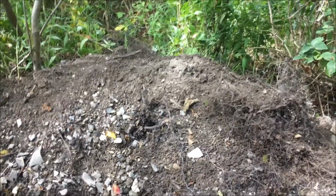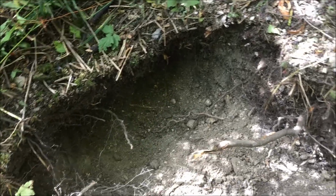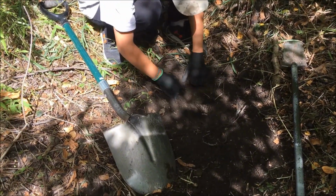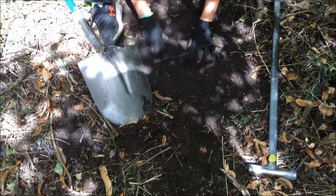So we're back at the old farm site today, working on that ash pit, which we thought was a privy. There might be a privy over there. I brought my prober today, and it goes a little bit deeper. I think I'm hitting glass or rock and not the bottom. So we'll work our way from here over there and see what we got.